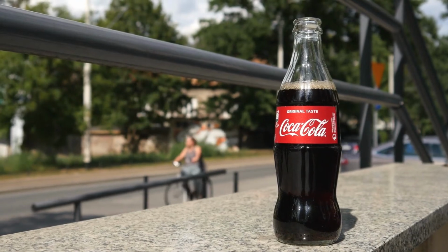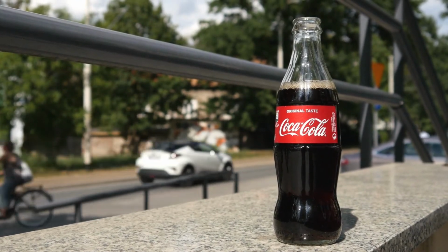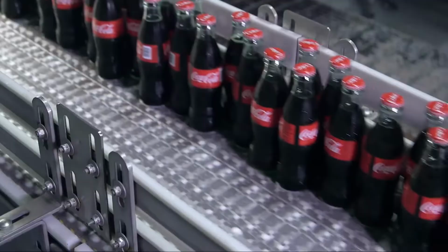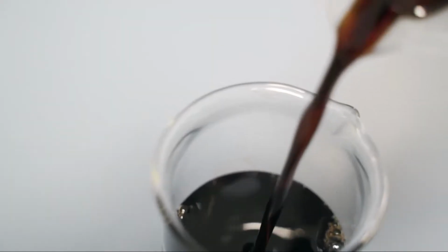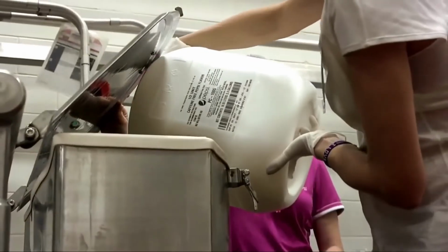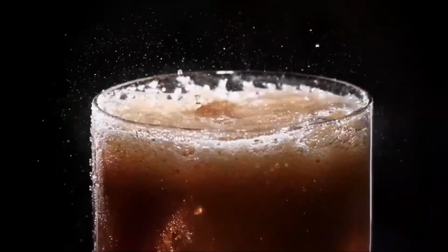Overall, the meticulous production process, from ingredient mixing to bottling, ensures the quality and consistency of every Coca Cola bottle, reinforcing consumer trust in the brand. Despite challenges in the soft drink market, Coca Cola's marketing strategies continue to cultivate strong emotional ties with consumers, allowing the brand to remain a household name.